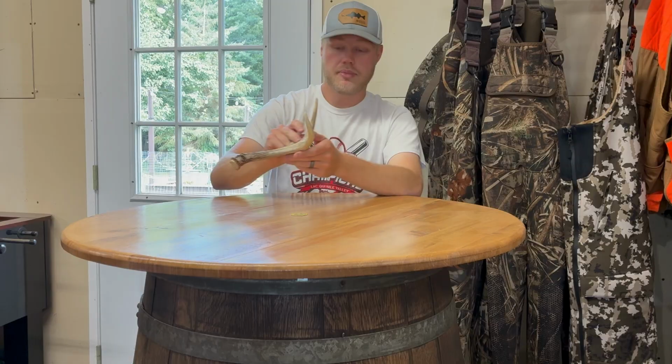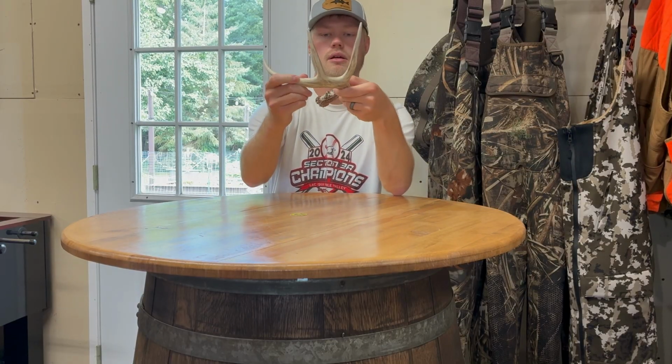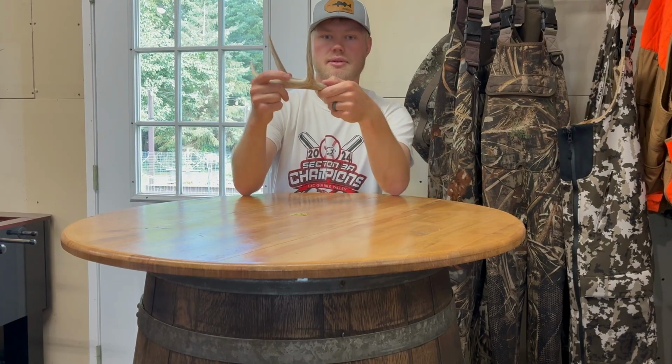And then on that same property again, my sister Caitlin found this one. A nice little 3-point. Again, I think this is a really pretty shed.